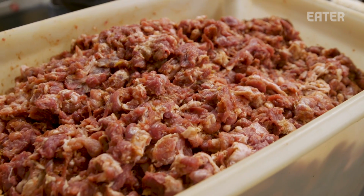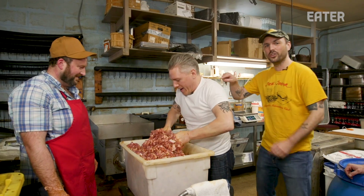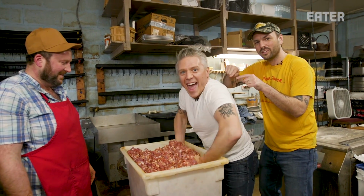Next step. Brent's gonna mix it up. You're gonna have a margarita, man. You deserve it. Look at those biceps go. Wow, look at those shoulders. Fran, are you getting this? Look at this shoulder. He's so strong.